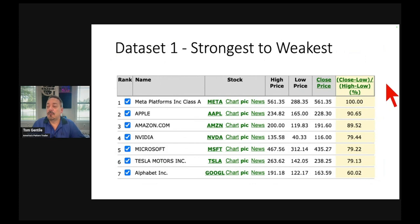Meta Platforms is the strongest. You can see Apple is in the top 10% of its one-year highs. Amazon, NVIDIA, Microsoft, Tesla, all trading just about in their top quadrant, the top fifth of the range. But then you look down there at the bottom, there's Alphabet. Alphabet is 40% off of its one-year highs.